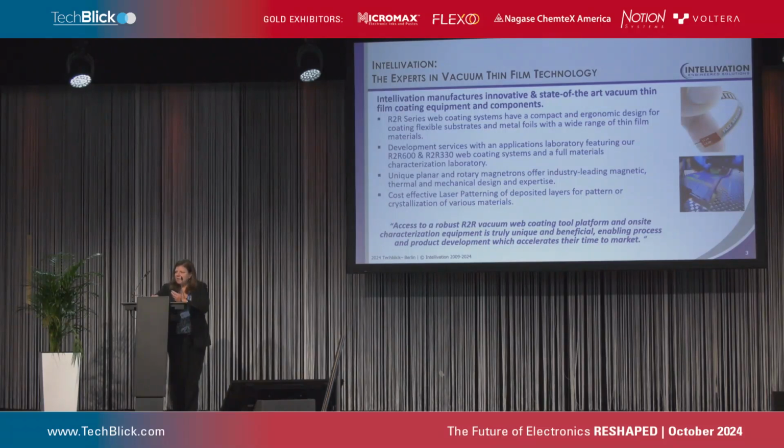We also have laser patterning, which I'm going to talk about today, which utilizes some technology that we've compiled. Right now we're doing it sheet to sheet, but it has a very easy transition into roll-to-roll for the laser patterning.